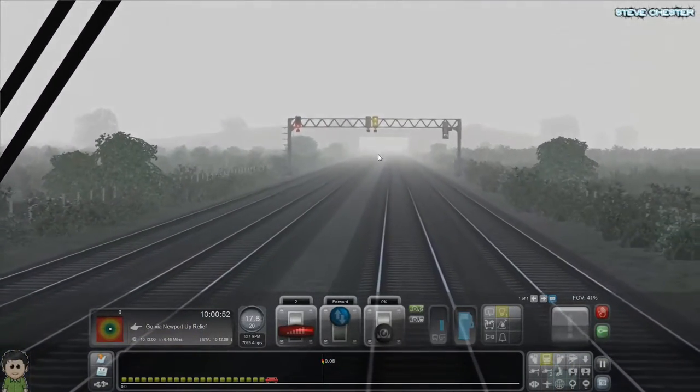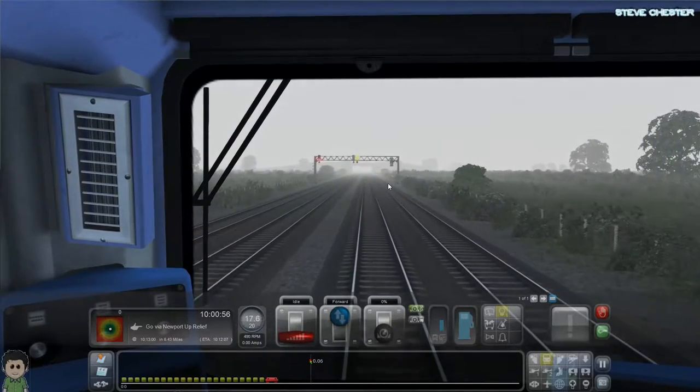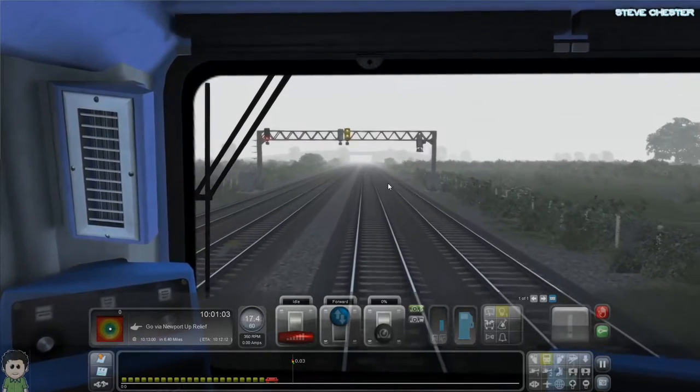Okay, what have we got there? Double yellows. And the next one could be a red. So yes, it could be.